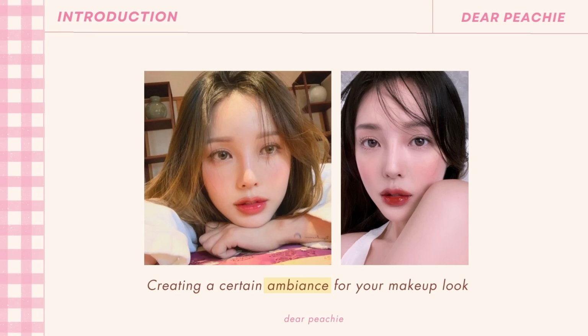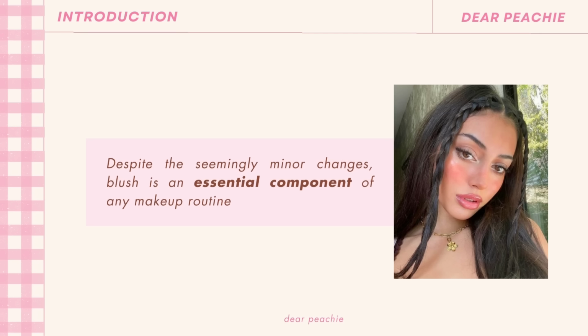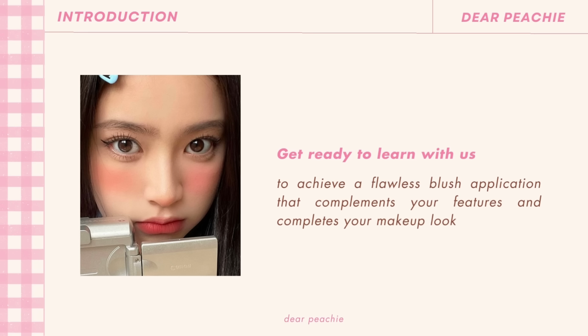Blush is a game changer when it comes to creating a certain ambience for your makeup look. It adds a subtle atmosphere to your face and helps to enhance your facial proportions, creating a more harmonious appearance overall. Despite the seemingly minor changes, blush is an essential component of any makeup routine. Choosing the right color, shape, and placement of blush requires a certain level of expertise and attention to detail. So, get ready to learn with us how to achieve a flawless blush application that complements your features and completes your makeup look in our video today.